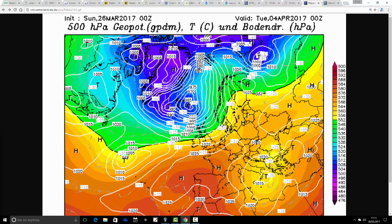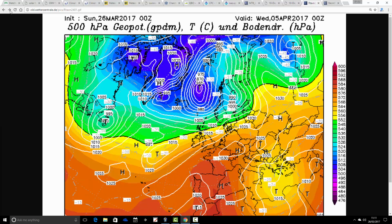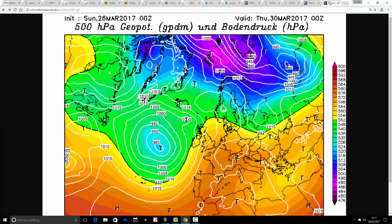That looks a little bit stormy there around Tuesday 4th of April. That might bring some gales to the far north of Scotland, but for England and Wales, we're still close to the Azores high. And we go up towards day 10. This is day 10, Wednesday 5th of April, where we've still got high pressure dominating to the south, keeping England and Wales mostly dry. It's a little bit more unsettled for Scotland and Northern Ireland.